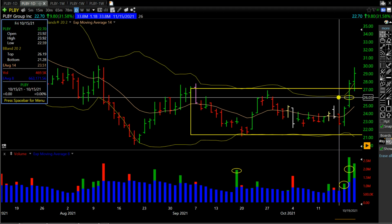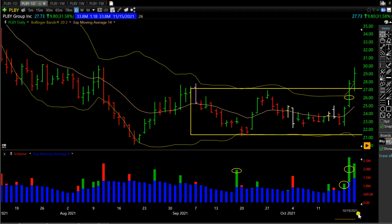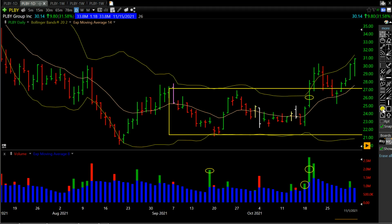So it started out on this day and closed up here with a breakout. Very good start. That's exactly what I want to see. But then it went up and then it stalled. Well, that's a little difficult. And risk management says, if we're going to stall and pull back, you better be careful. So I sold here at 27. I made $1 profit. Woohoo!